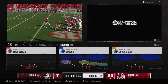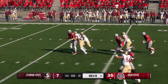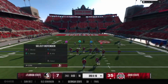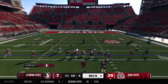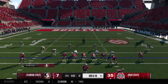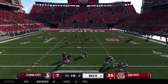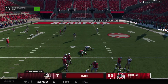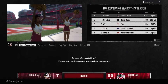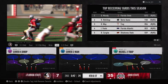And a timeout is called to talk strategy. Close game here as we approach halftime. That sack makes it 3rd down. And the motion by the back now forces the defense to adjust. Bringing pressure. Pressure comes, and once again, no escape. And now the defense will call a timeout before this critical down, just to get everybody on the same page.